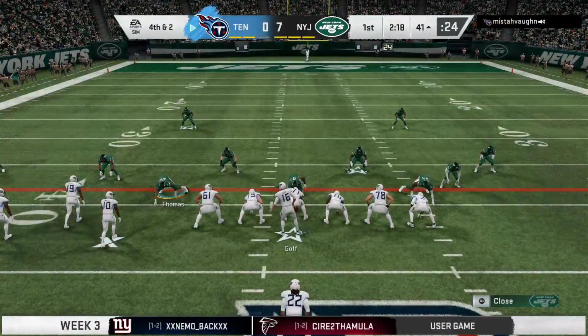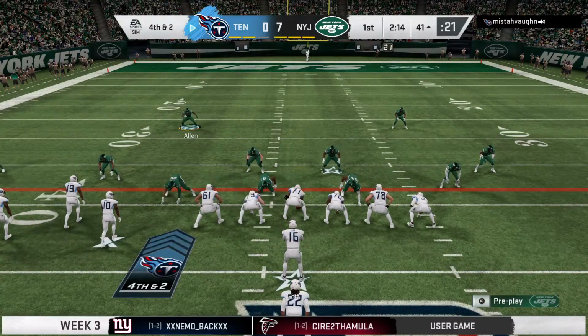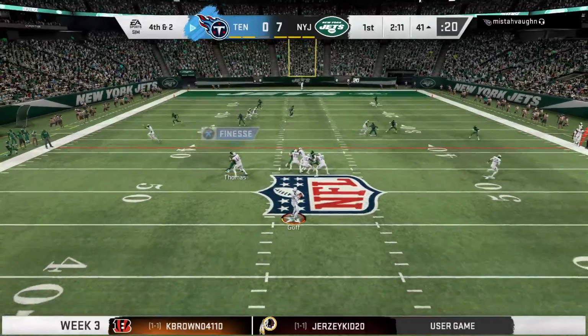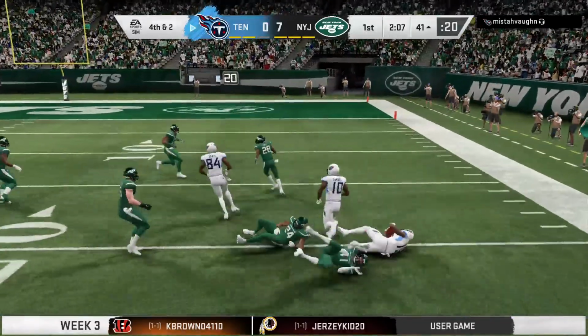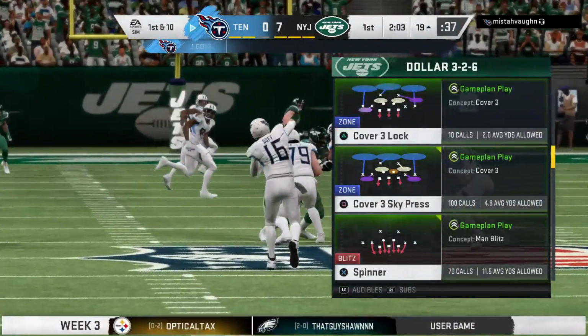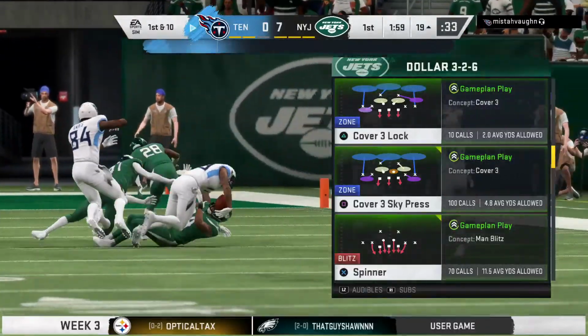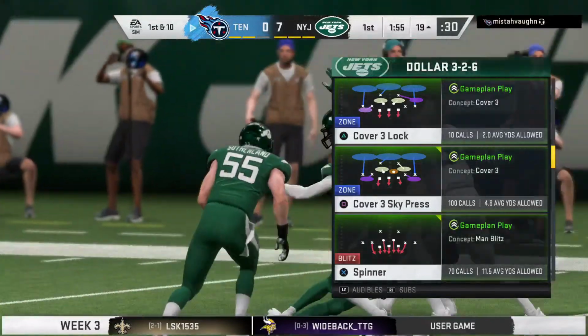Feeling like they're not quite in field goal range yet. They're going to go for it on 4th. They go ahead and snap it. Gone. And he finds his target. It's sharp. And they'll wind up getting this one all the way down inside the 20. So not only do they convert on 4th, but they pick up 22 yards in the process.